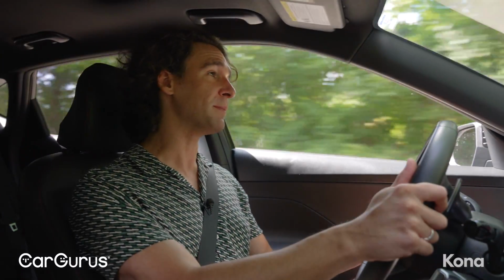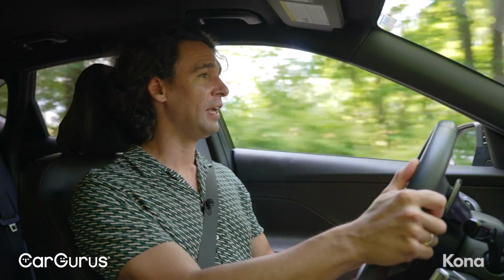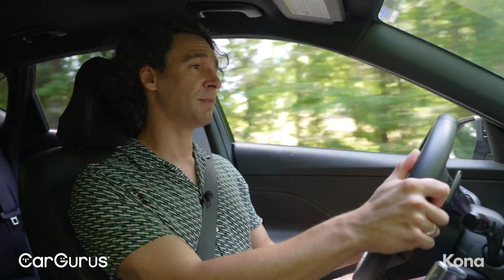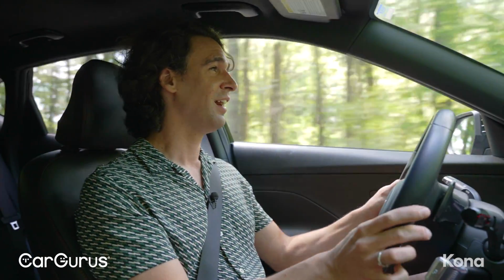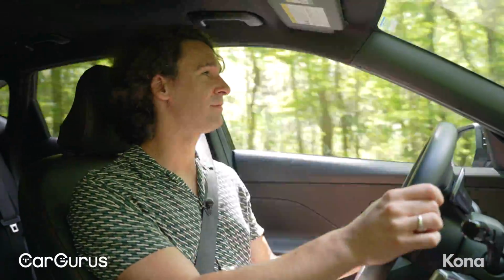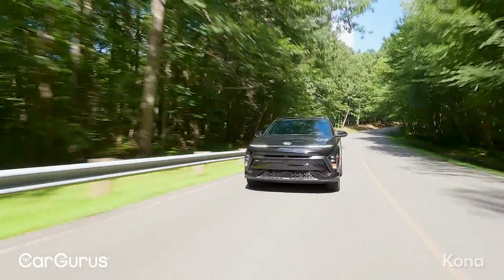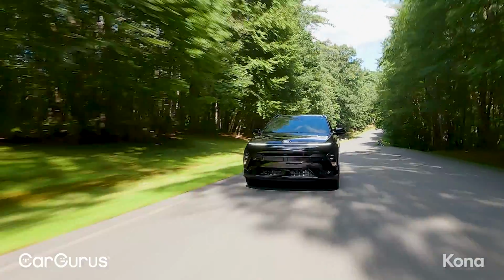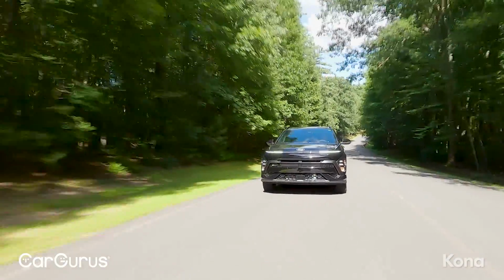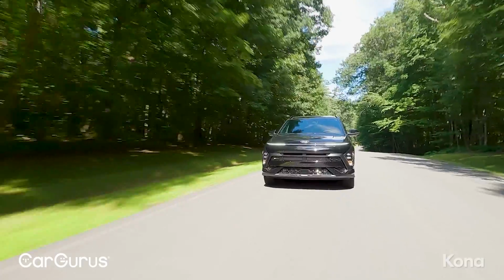And it does soak up bumps, so the nice thing of not having a lower riding car and a stiffer suspension is truly on roads like this. You can't really take a Kona off-road, but if you're driving in areas where there's a lot of rough patches, where it may not be as great of a ride, this is also the better car to have.